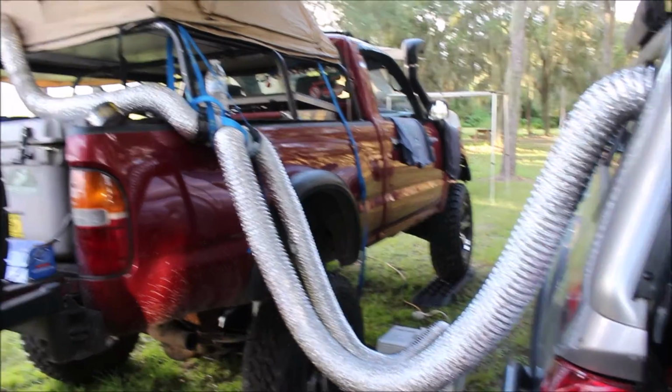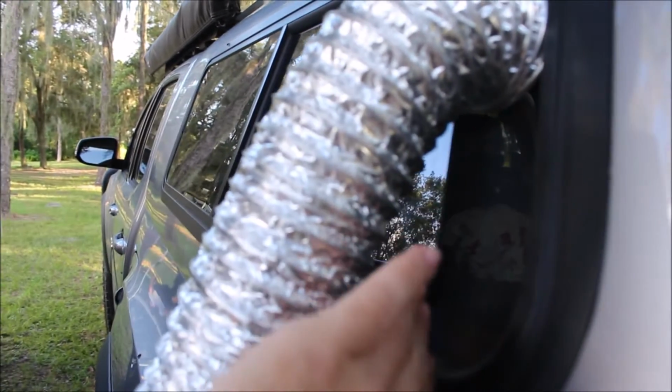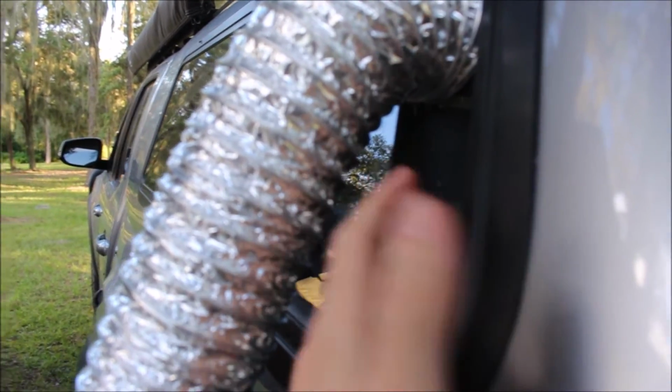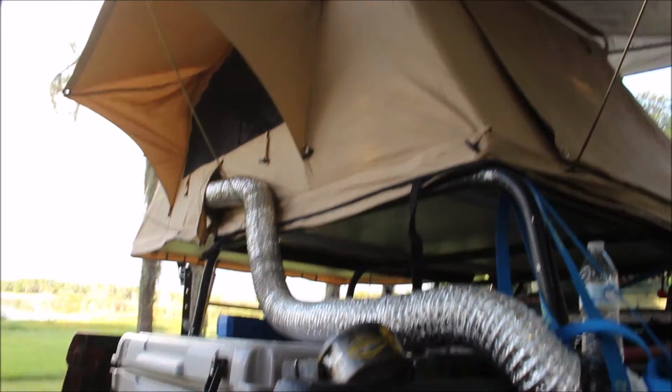So we have the ductwork run for the tents. We have one going in the window right here. Basically I just open up the window, put the hose in there, close the window. I have a little bit of gap right here. I could shove some cardboard or something in if I wanted to, but it's nice to let the moisture come out. And the other one's going in the Velcro flap of Ron's tent.